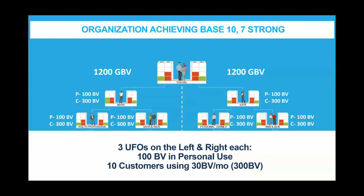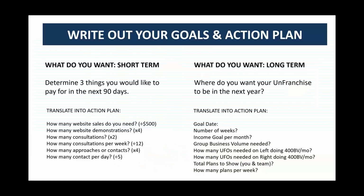Beautiful thing about WebCenters is that next month, if they're doing their 100 BV in personal use and their 10 clients are still on board with us, that's an additional 1,200 BV. So you can go through the pay cycle very quickly when you build this foundation. And as you duplicate it to other unfranchised owners and other WebCenter owners, you are going to build momentum and you are going to be earning commission checks more quickly based on that foundation. So WebCenters is a great way to develop a solid business.